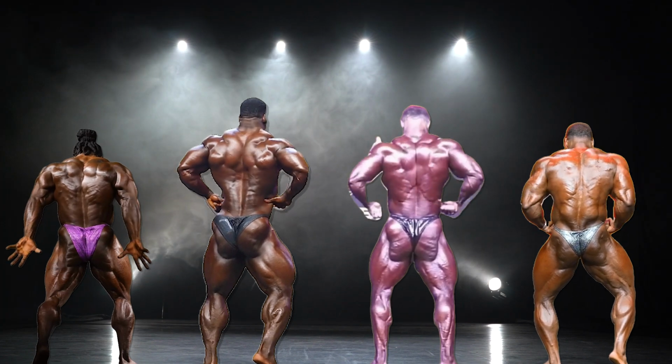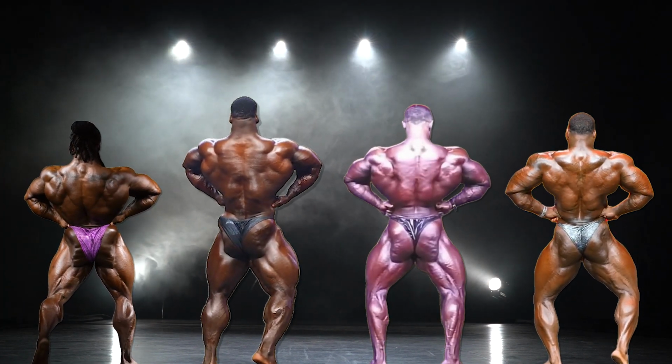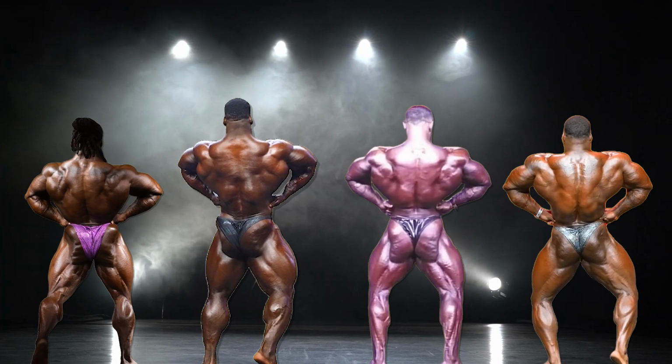The rear lat spread is, in my opinion, a clear-cut victory for Behrouz. Although guys like Bonac and Nathan rival him in conditioning or size, Behrouz combines both to create a stellar pose. His wide structure, flared and lowly inserted lats, and crazy glute leg condition all play into that fantastic shot.